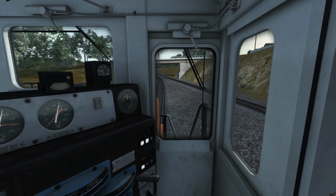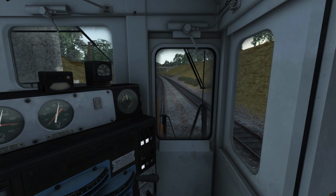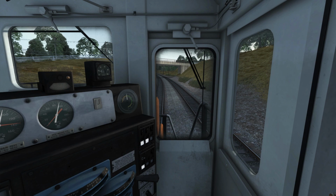We will be able to accelerate up towards 45 miles per hour in a moment. It's at one of these overbridges just here. I believe it may be the second overbridge. I'm not 100% certain. No, I am correct. It is the second overbridge after the point joins from the left-hand side, which joined us a moment ago.